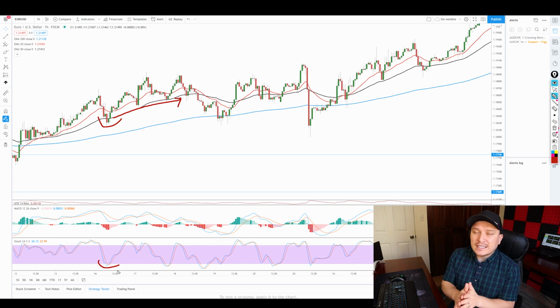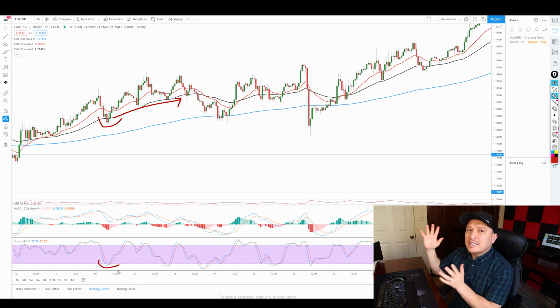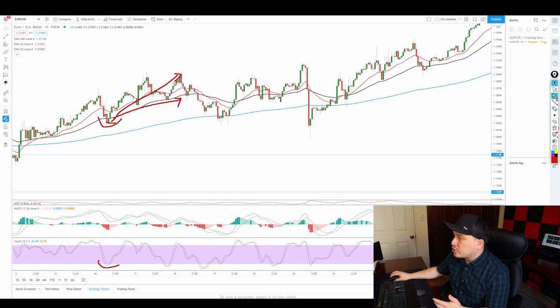Why? Because the stochastic is actually oversold. So if it's oversold, there's no other option but to go in an upward direction, right? It needs to jump a little bit. We don't know how much, but it needs to jump a little bit. So as you can see, if you enter in this specific area and you realize that it was oversold, this is what you could have made as profit in this specific transaction.